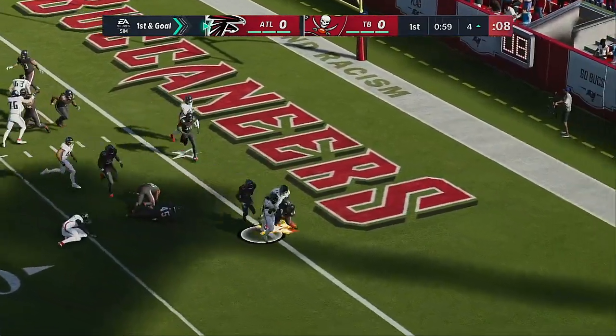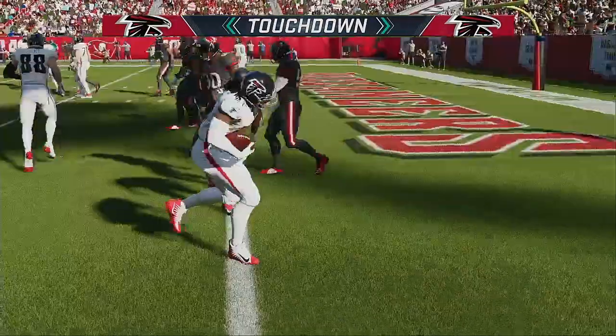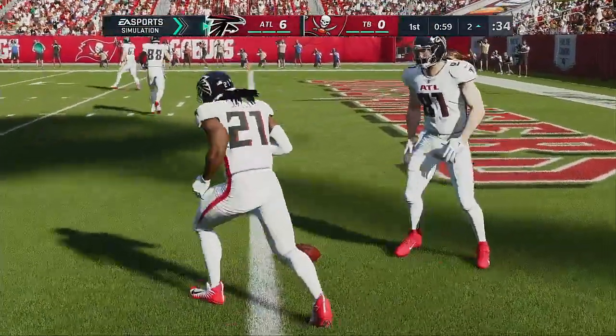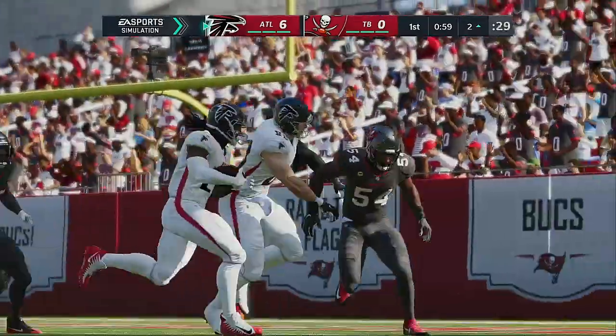On first and goal, Gurley, and he will fight his way into the end zone for a Falcon touchdown, taking it in from 4 yards out. And the Falcons have taken the early lead.